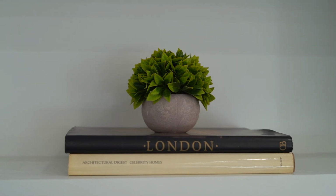You want to bring natural elements into your home, whether it's a sophisticated home or not. I always love greenery in a bookshelf or anywhere else in your house.